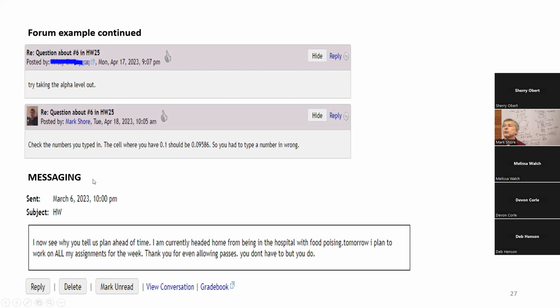And then there's messaging within My Open Math. This student said, now I see why you told us to work ahead. I'm heading home, and that sort of thing. And she said, thank you for allowing us to use late passes. That's where they're allowed to do a homework assignment up to three days late.